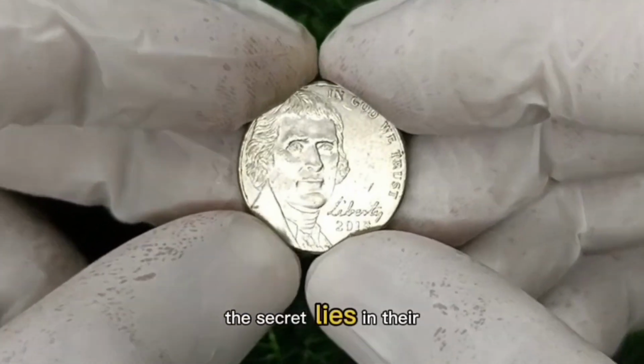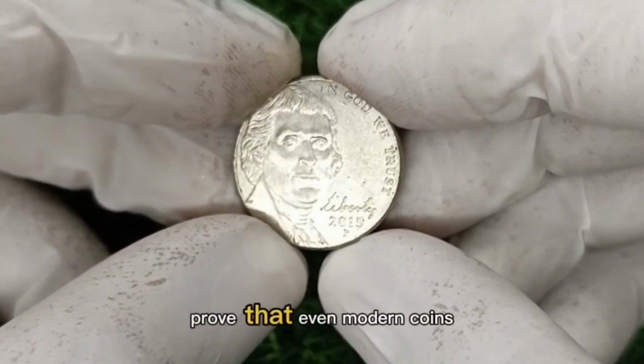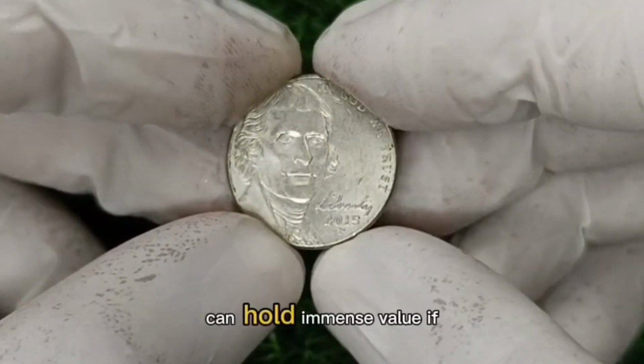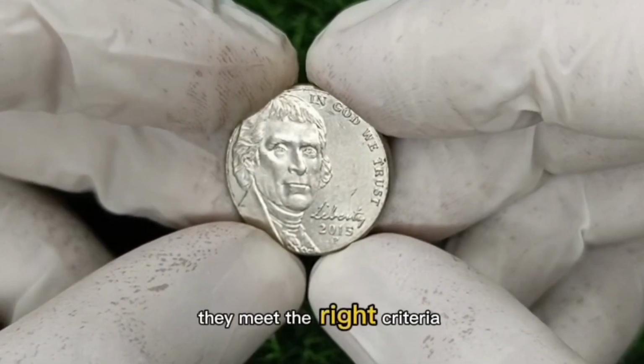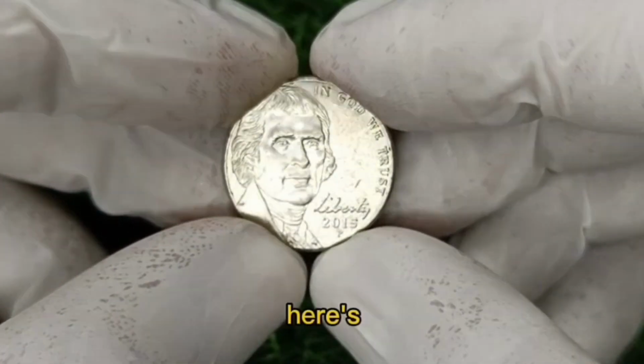The secret lies in their rarity, condition, and the story they carry. These sales prove that even modern coins can hold immense value if they meet the right criteria. Think you might have a valuable 2001 nickel? Here's how to find out.